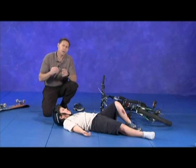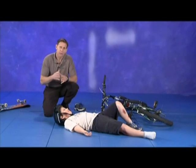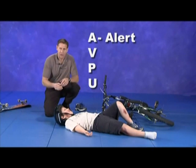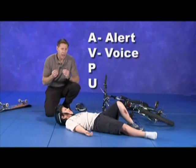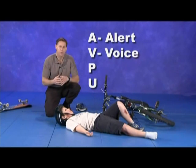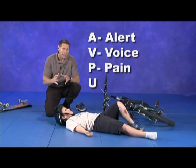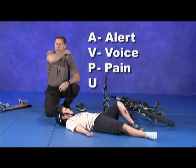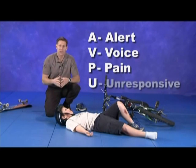So in this case, we look at something called AVPU. When we walk up to somebody, AVPU, the A stands for are they alert? So if I go up and I see this person and I introduce myself and they talk to me, they're alert. V is, do they have response to voice? Maybe they don't acknowledge me, but when I talk, they can move around. That's voice. P is response to pain, and that is they may be unconscious, but when I rub them in the sternum here or I pinch them up here, that they move when I do that. And then U is unresponsive.